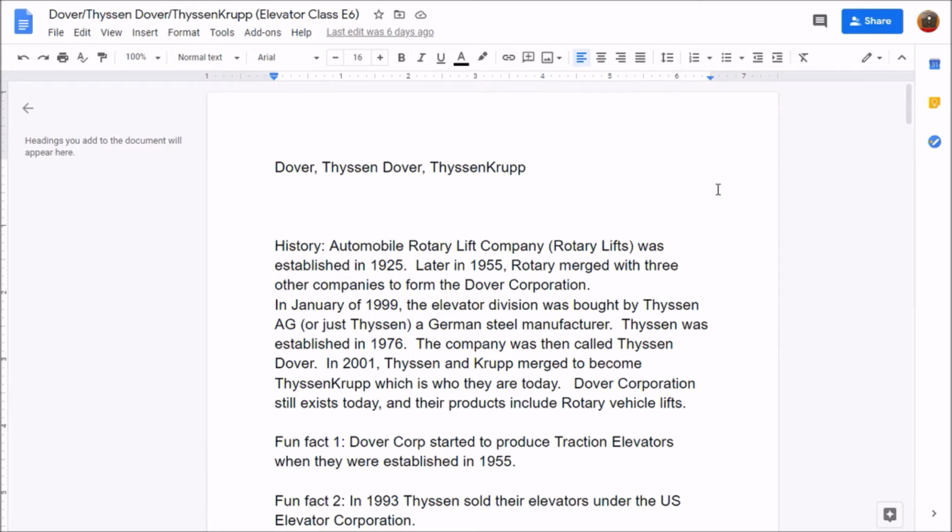And then in 1999, the elevator division was bought out by Thyssen, which was a German steel manufacturer, and Thyssen was established in 1976. The company was then called Thyssen Dover, so they renamed themselves to Thyssen Dover. And here's a quick fun fact as well. Most of the time on the elevators they were producing during that time, they would still put the Dover label on, so I'll be talking a little more about that later on in the lesson. Anyway, in 2001, Thyssen merged with Krupp to become ThyssenKrupp, which is who they are today.